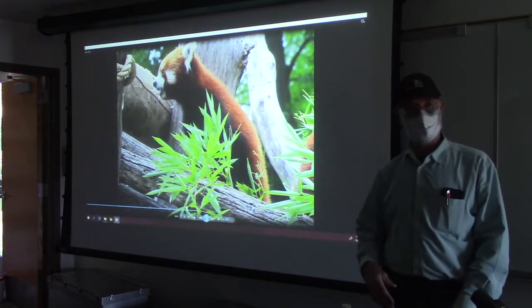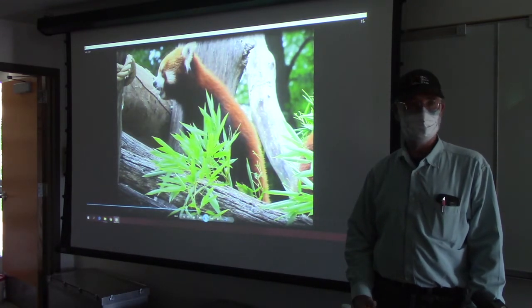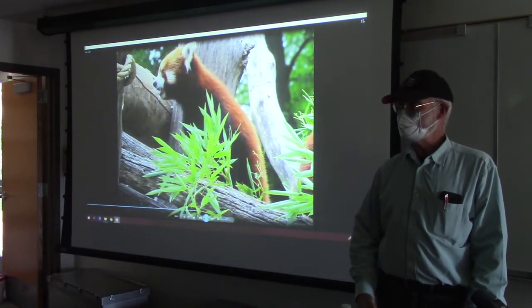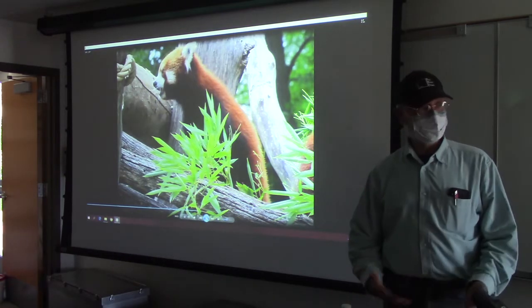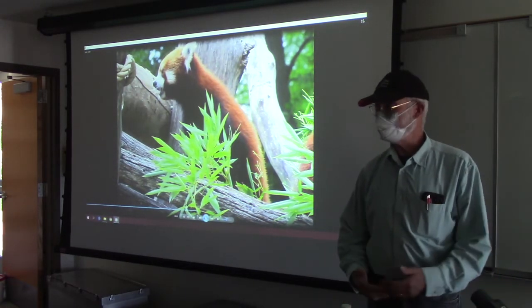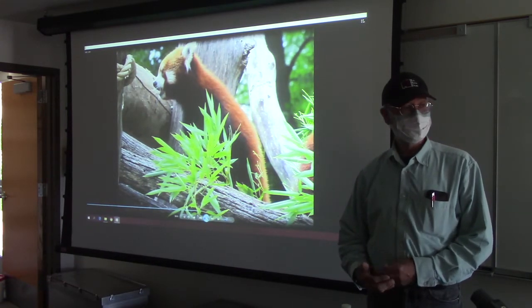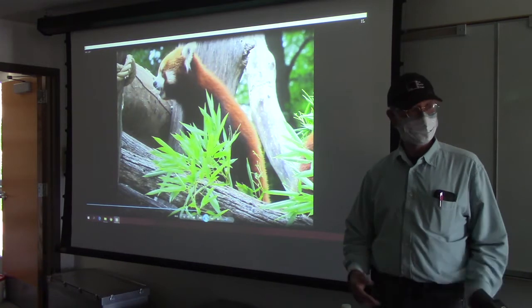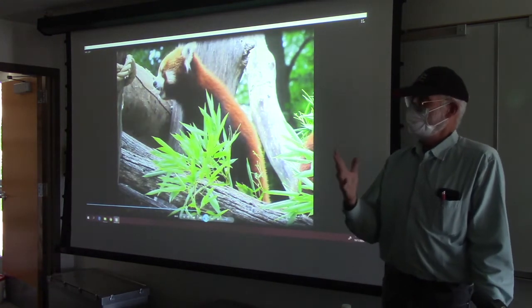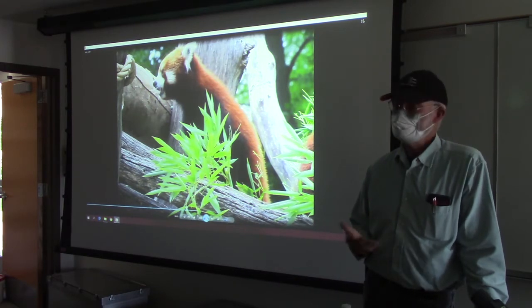What do you know about greater pandas? What's weird about them? They're bears, right? So they really are bears. They're related to grizzlies and polars and black bears and all that sort of stuff, and Malaysian sun bears and all the weird bears. But what do they eat? Meat? No, they don't.